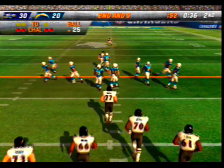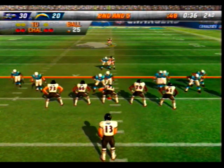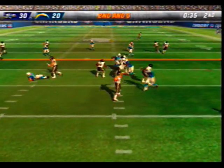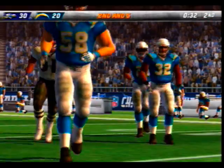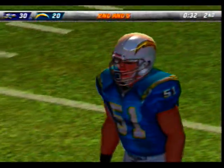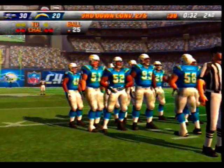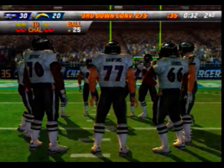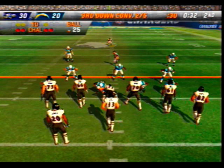It's second down and five to go on the 25-yard line. The Chargers come out in a nickel pack. Throws it. Incomplete as the defender knocks it away. Lopez felt the pressure and got rid of the ball. That's what the defense has been talking about. Make this guy throw it before he's ready. It's just that little split second early that can cause an incomplete pass or even an interception. Ball on the 25-yard line.